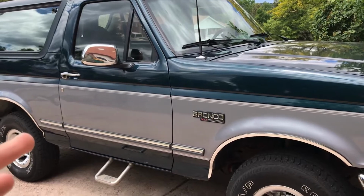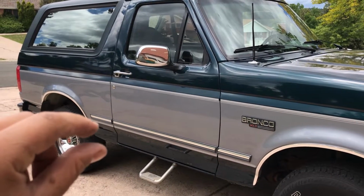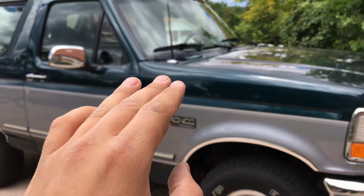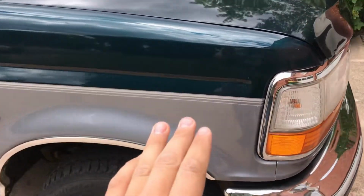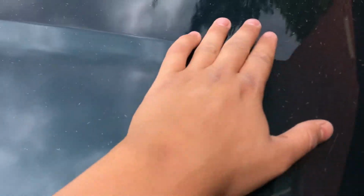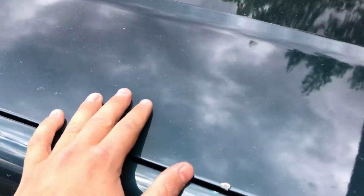So some of the things I'm going to be upgrading body-wise: I am going to be bed lining probably this bottom section with the same color as the paint, because I actually really like the paint. You see a nice greenish color. I mean, it is kind of wrinkled a little and cracked, but you know, it still looks pretty good. Kind of looks like a feature in it.